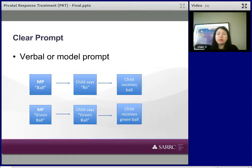Another one would be green ball. The child says green ball. The child receives the green ball, okay? So we're looking really for an echo on the model prompts.